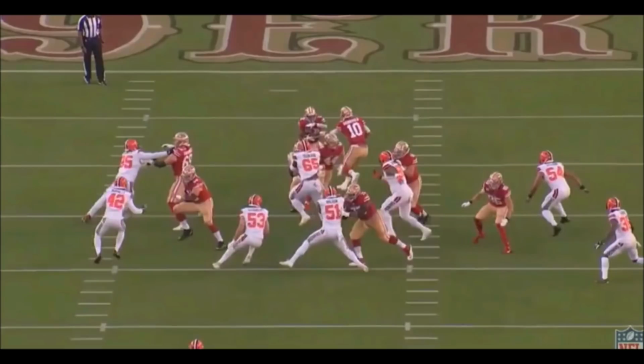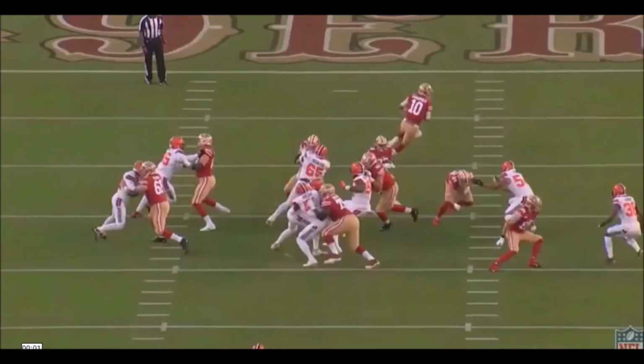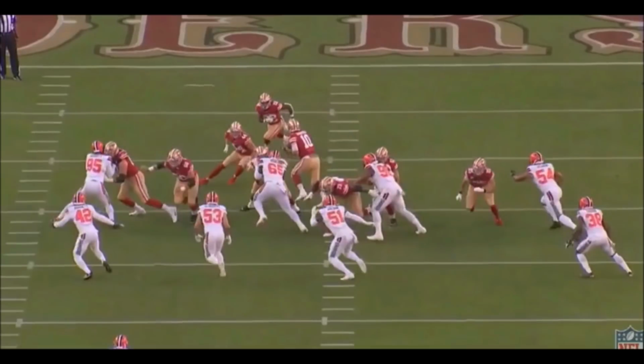Now, this is the first play of the game, and you can already see one of the key concepts of the Kyle Shanahan zone running system: this backside cutback off of the zone read. So, here's what's going to happen. Everybody is blocking to the offensive right, so from our view, from the left side, they're blocking to the left. And once all this momentum gets moving this way, obviously you can pick any hole here, and there is a hole here. You can see right here there's a little bit of space. You got an ISO right here with him coming up, so you have a guy counted here, guy counted here.